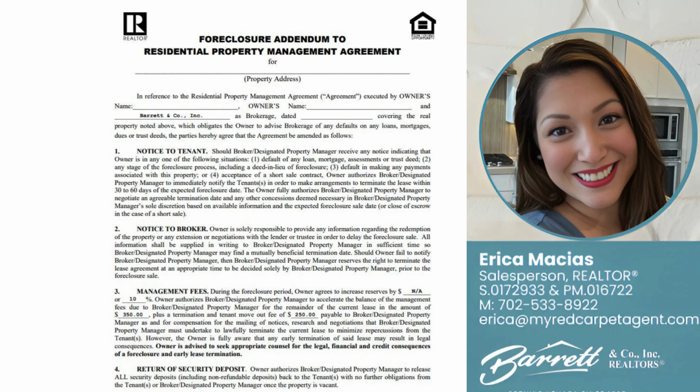The purpose of this notification is to arrange to terminate the lease within 30 to 60 days of the expected foreclosure date, or the close of escrow for a short sale. You also fully authorize us to negotiate an agreeable termination date and any other concessions that we, in our sole discretion, deem necessary based on the available information and the expected sale date.